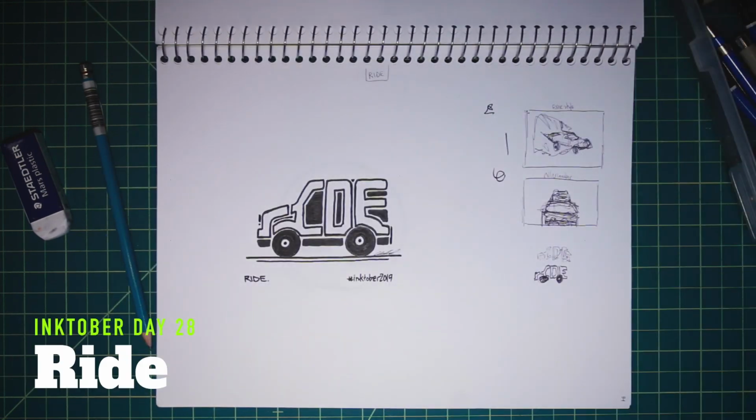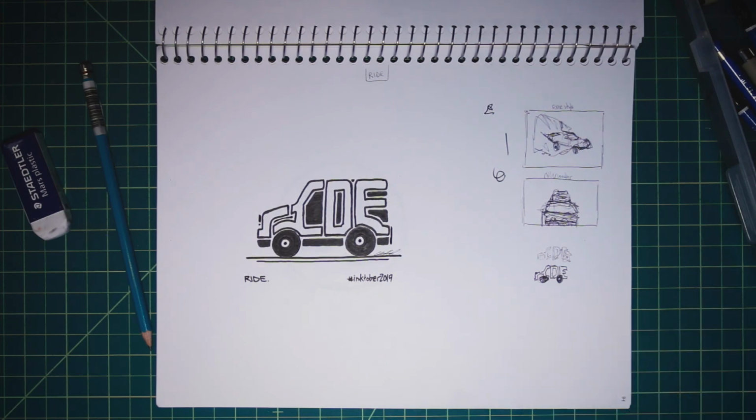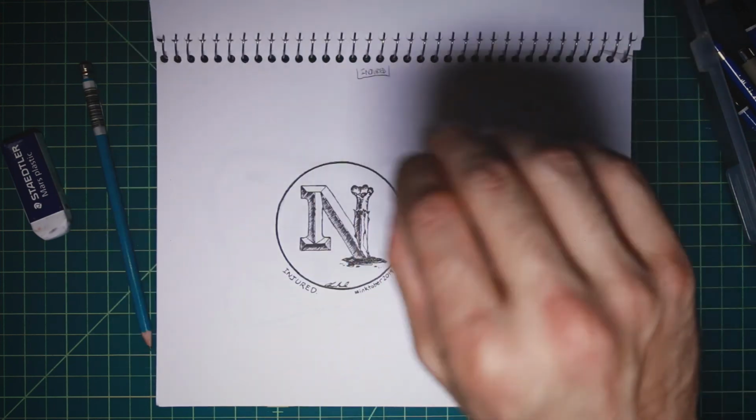The word ride came up. I wanted to do something typographic, so I did the word ride, making some sort of van or something.